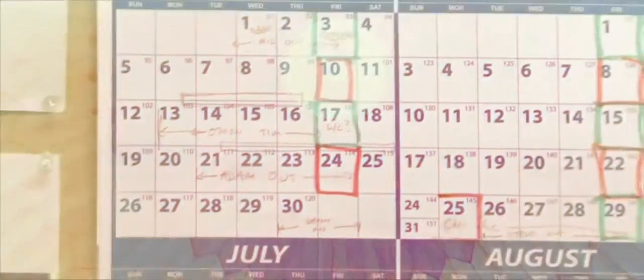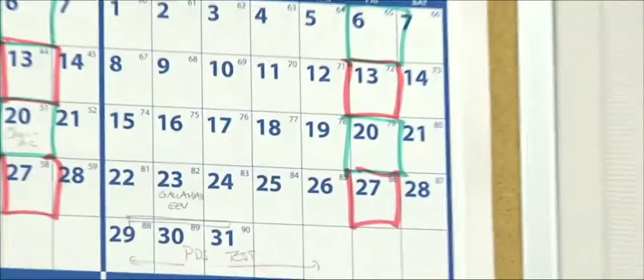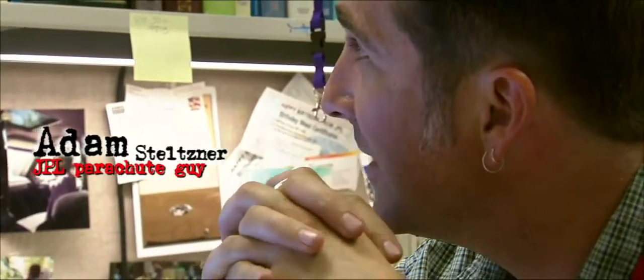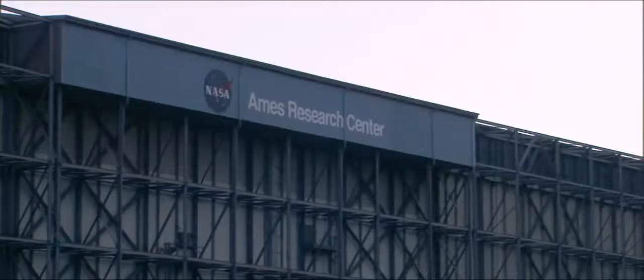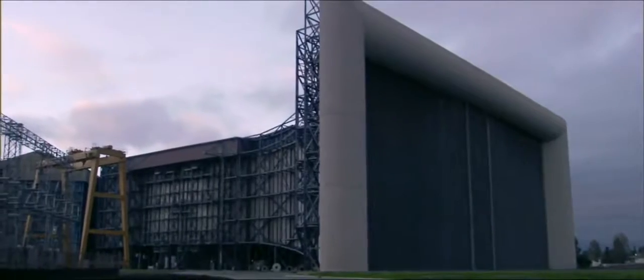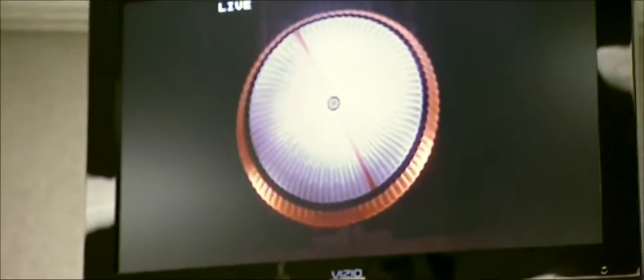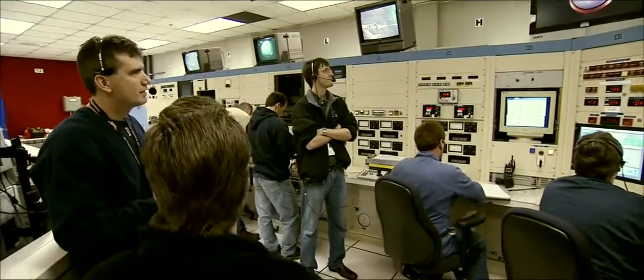Today is Thursday, March 26th. And next week, starting the 30th of March and through the first week of April, we are doing some parachute tests up at Ames, at the full-scale wind tunnel up there. We're doing our final campaign of parachute tests for the qualification of the MSL supersonic parachute.